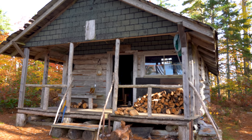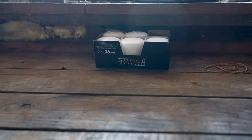Had a relaxing morning on the porch, read my book a bit, listened to the bird sounds, and just took it easy. Getting ready to leave pretty soon, and before I do, I'm gonna chop up some kindling for the next people, and I'm also gonna leave my candles that I brought with me. Sometimes you go to a place and there's no candles and you forgot them, and it sort of sucks. So it's a nice thing to do for the next people.